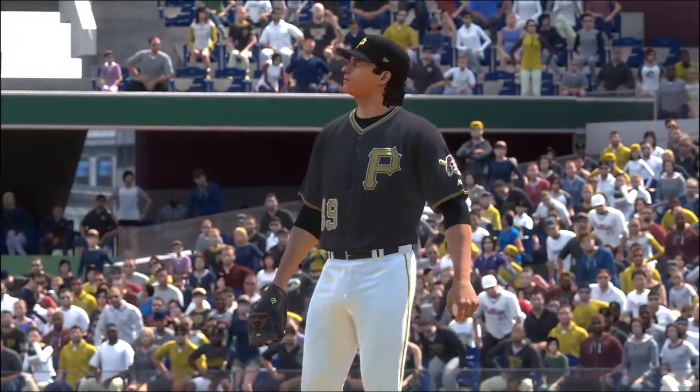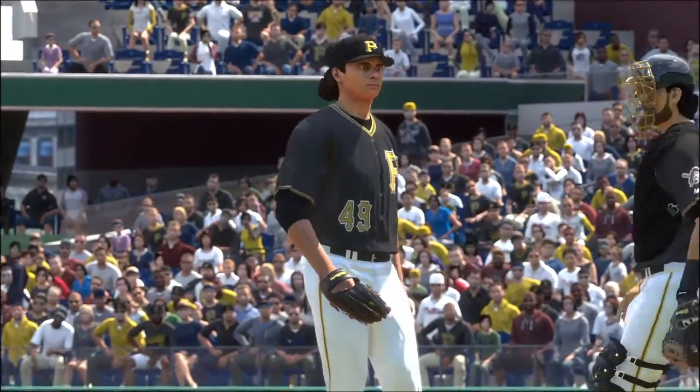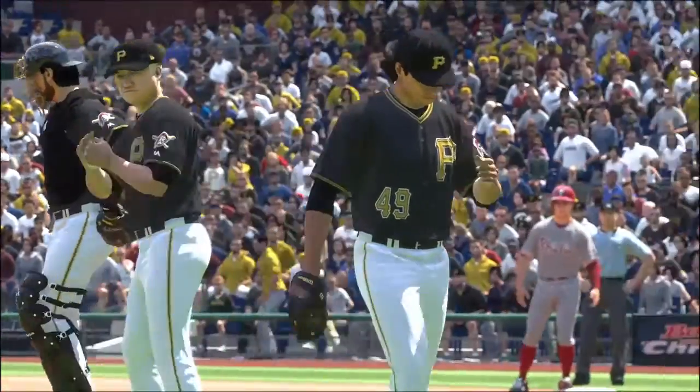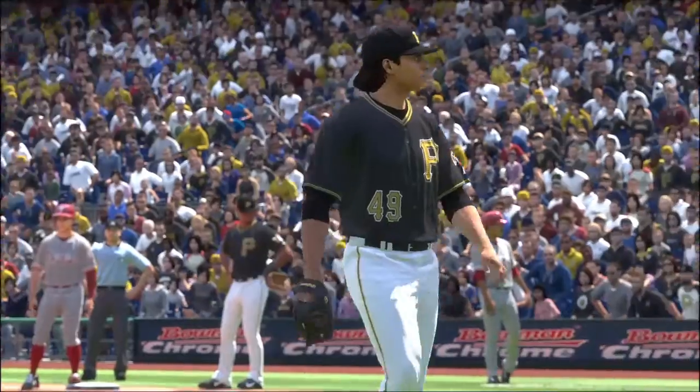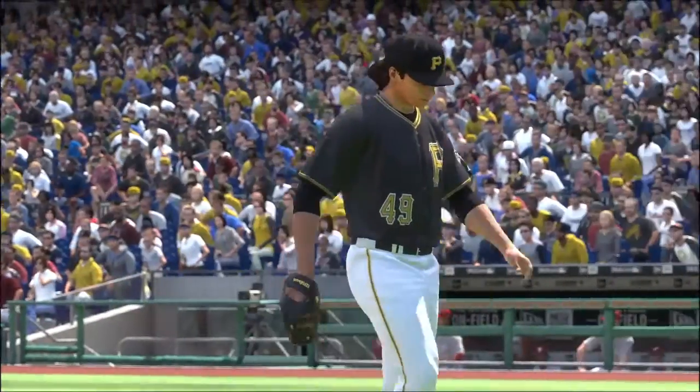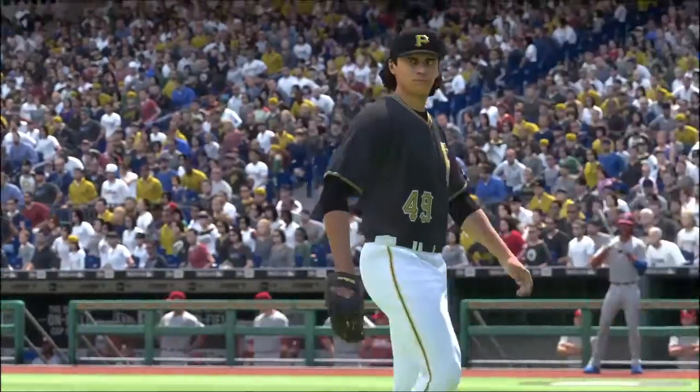Now here's Clint Hurdle out of the Pittsburgh dugout on his way to the mound. And a change is in the offing, as that'll be all for his starter this afternoon. He'll wind up lasting just 5 innings here. Didn't pitch all that poorly, yet he's gone nonetheless.